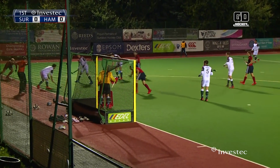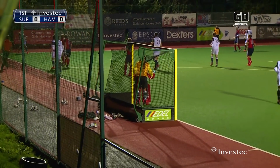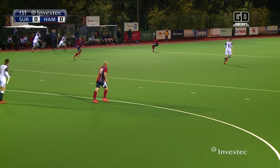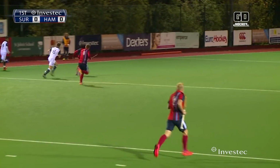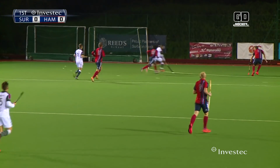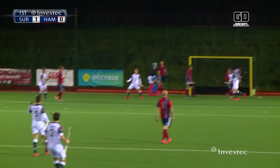Westminster coming down that right-hand side. Can they find the ball across? No, they can't, because there's some good defending from Atkins. And the ball upfield. He's laid off now. Drayden Charner with an opportunity. Into the circle. Can he find the pass? Yes, he can, and there is Forsyth.